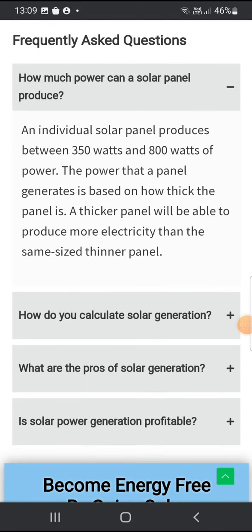Frequently asked questions. How much power can a solar panel produce? An individual solar panel produces between 350 watts and 800 watts of power. The power that a panel generates is based on how thick the panel is. A thicker panel will be able to produce more electricity than the same size thinner panel.